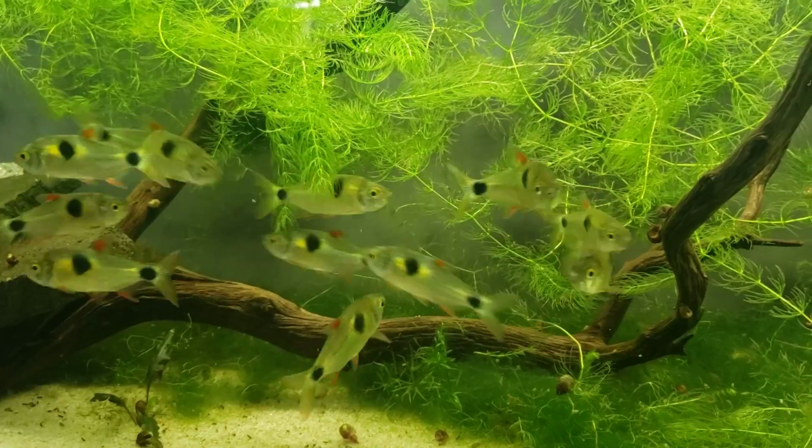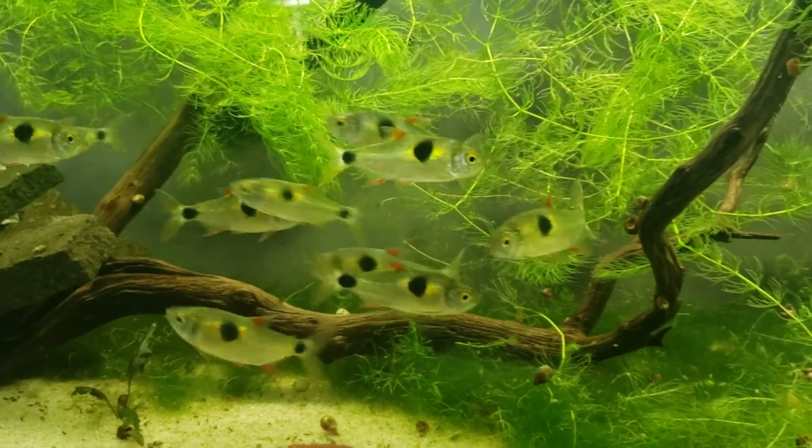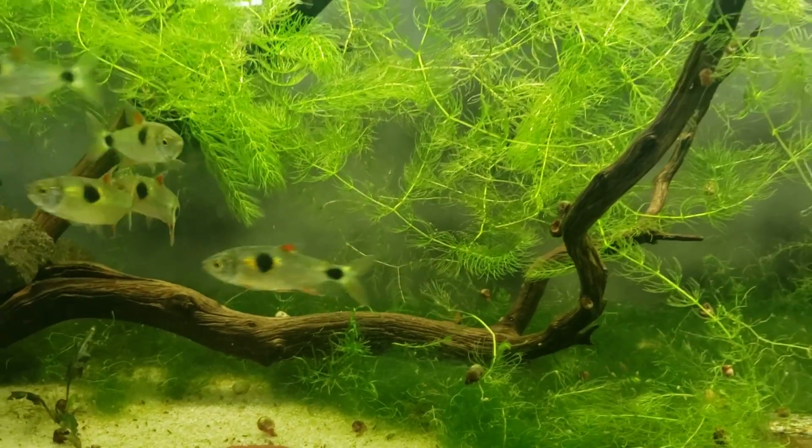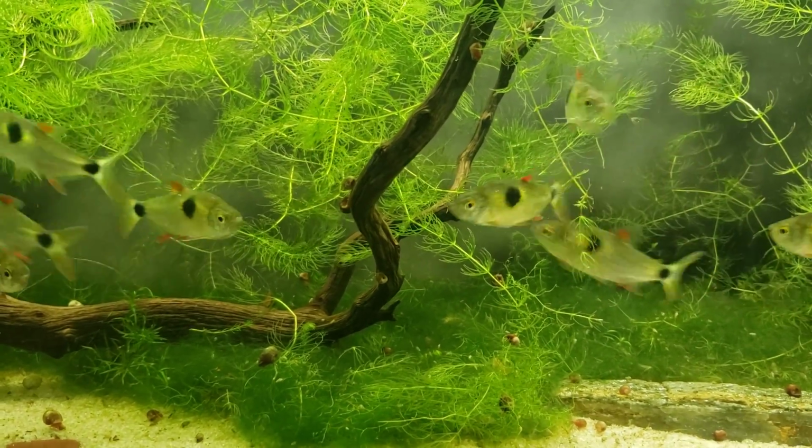This is by far one of the funnest fish I think I've kept. I mean, they're just, like I said, they're just fun to watch, and this is their activity most of the day, just kind of cruising the tank, chilling out.